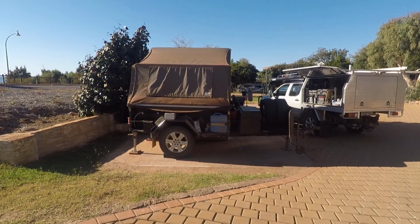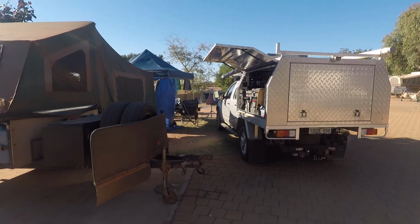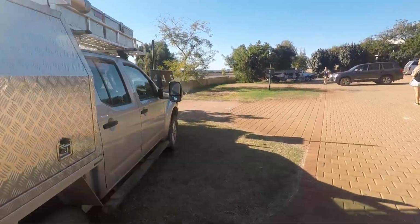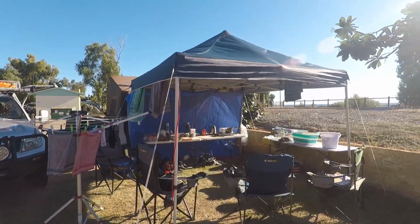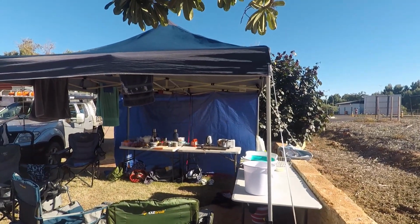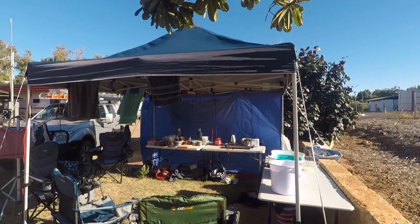Right, here's Camp Rusty here on the corner. Camper trailer up. We've got the gazebo as well, which has been a handy addition. We brought the gazebo this time. That's been a really helpful addition. Should have brought it last time we went away, but anyway. The gazebo's been a really good addition in terms of a bit of extra room, bit of extra shelter.